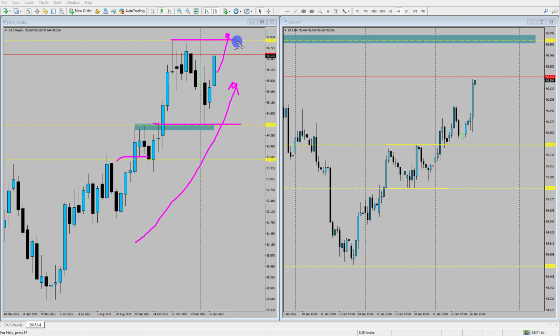The next level of interest is going to be around $97. If we can clear that area, we could see some real significant upside to the US dollar in the short term. Now, if you are a trader of the dollar, you want to be looking for some retracement phases now, because what we've seen recently is that when price pulls back into previous structure highs, we've been bouncing. So that's what we need to be looking for here.